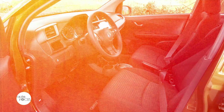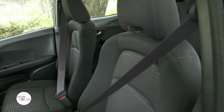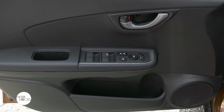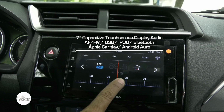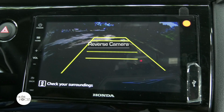As a 7-seater, the BR-V offers a spacious and comfortable cabin that provides ample leg and headroom for the passengers to move conveniently during any drive. It retains the fabric material for the seats. The dashboard is simple and straightforward, with the buttons and controls positioned in easy-to-reach places. The BR-V is equipped with a 7-inch capacitive touchscreen display audio, and for added convenience, a reverse camera.